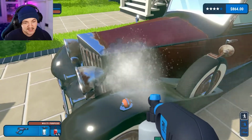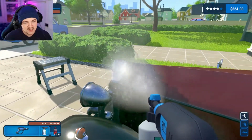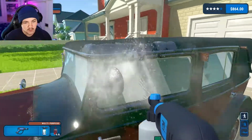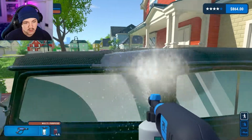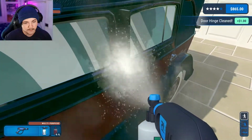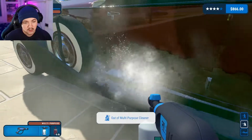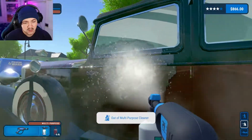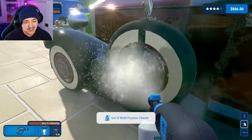Okay, let's get this rust gone. Bam, and the rust is gone. Just cleaning my old rusty car. There's nothing wrong with that. Got a problem with me cleaning my car? You suck. Yeah. That's right.